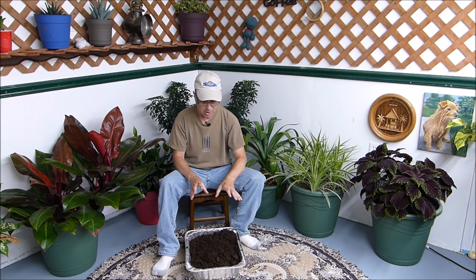But what I wanted to do is I wanted to have fresh, rich compost mixed in with the potting soil that I always use for my indoor plants. So my best solution was not to buy it, because you can't be guaranteed what's in that stuff.